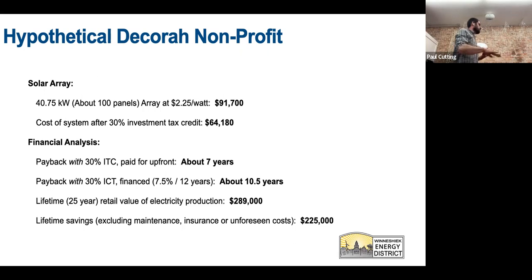So as a result of having low prices, low install costs, and relatively high per kilowatt hour energy costs, our payback period tends to be pretty short in this territory that we're in here. If you were to look at this system, very top level, their payback period with the 30% investment tax credit was about 7 years. So they're going to recoup all their money after about 7 years.